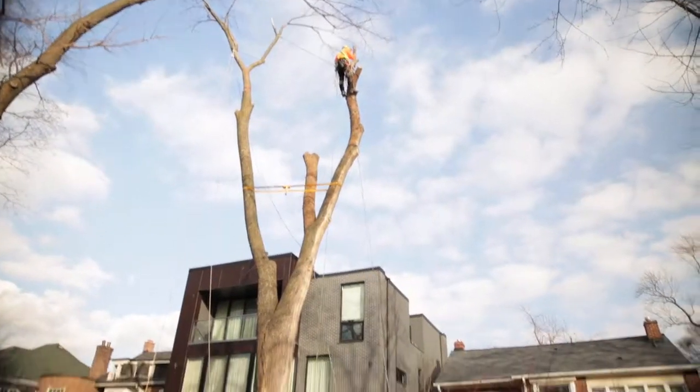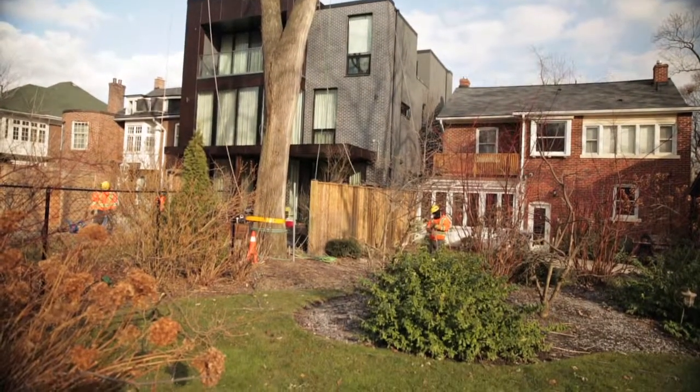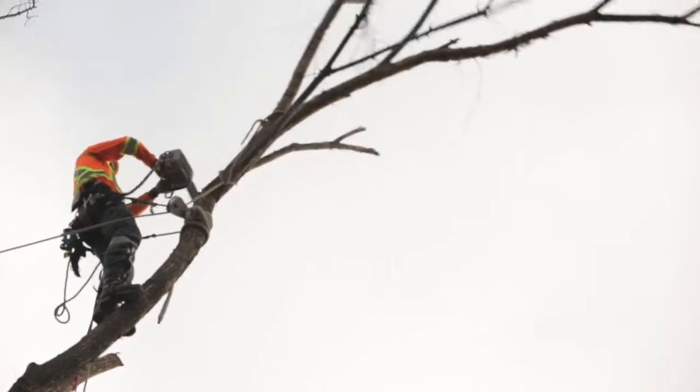So with a tree of this size, it does overhang numerous backyards. We want to coordinate with all the neighboring properties just to ensure that there's no scheduling conflicts and we can proceed with the work smoothly.